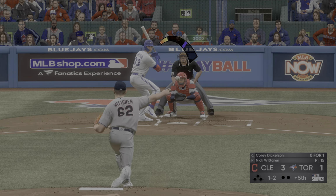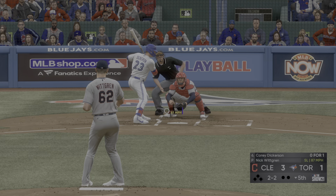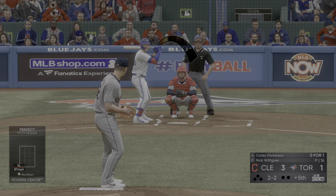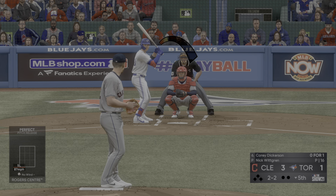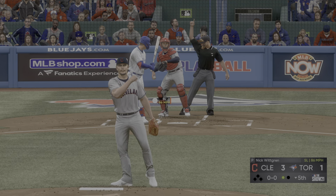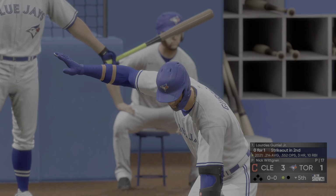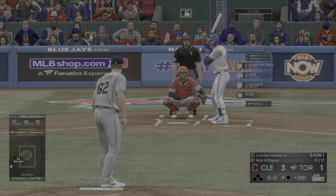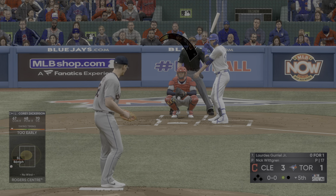He'll try again, 1-2. The classic back foot slider right there with two strikes. Usually gets a ton of swings and misses. Nice layoff right there. Fight for another pitch. Swing and a miss on the slider, and that's out number one. Now one down with the bases empty, and that brings up the exciting Lourdes Gurriel Jr.